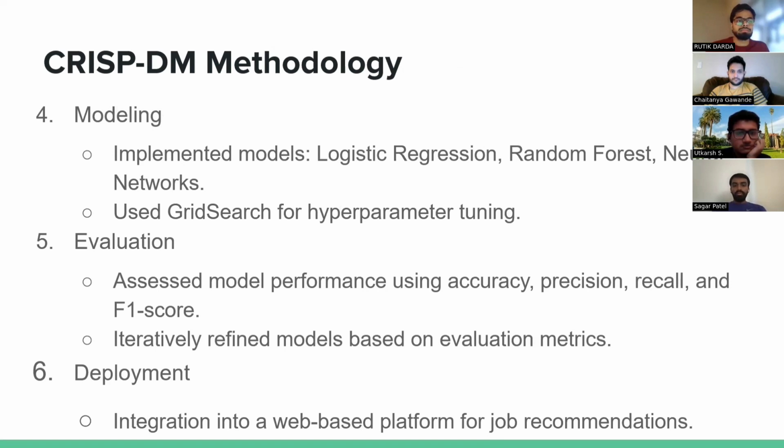We experimented with various models, starting with simpler ones like logistic regression, moving to more complex models like random forest, and we eventually implemented neural networks. Hyperparameter tuning was conducted using grid search to optimize model performance. Model performance was rigorously evaluated using metrics such as accuracy, precision, recall, and the F1 score. These evaluations guided our iterative model refinement, ensuring the system's recommendations were both relevant and reliable.